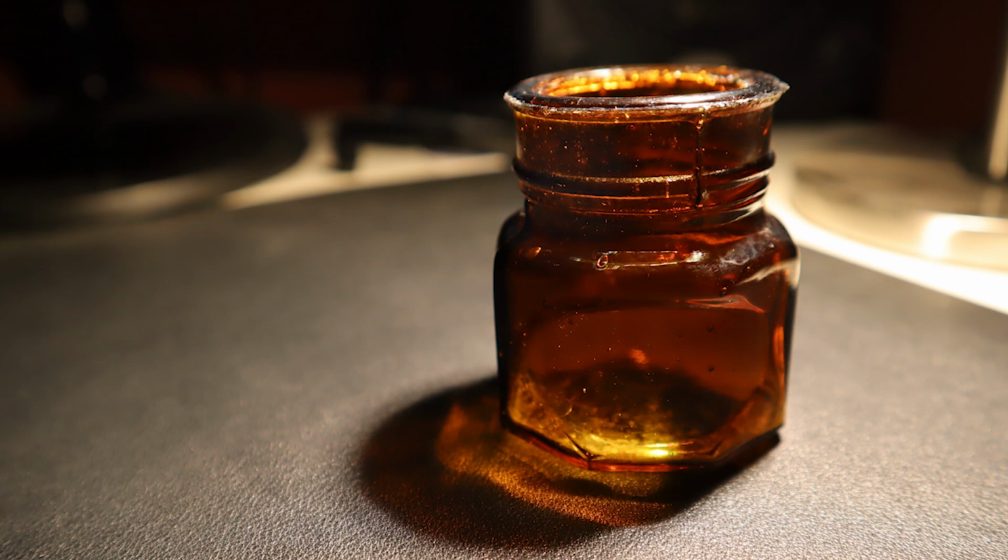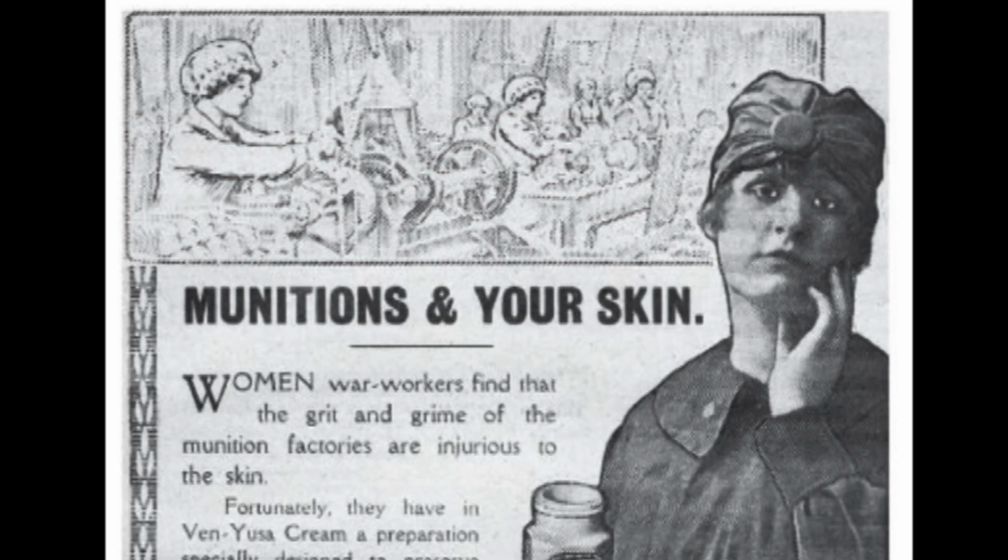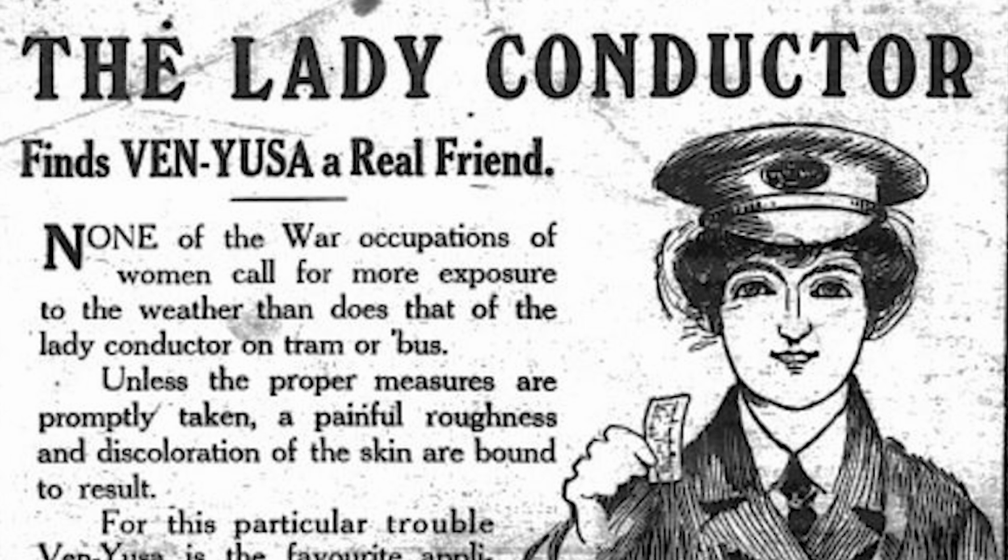Ven Yusa was said to replenish the skin's youthfulness by giving the user something they referred to as an oxygen bath. Like many other companies at the time, Ven Yusa presented many of their advertisements with the First World War as a background for their product's incredible results. Women's war occupations as bus conductors, musicians and factory workers were described as places of hardship that robbed women's youthfulness from them. Ven Yusa, so the adverts claimed, could bathe the user's skin in a rejuvenating oxygen bath and thus avoid the painful roughness and discoloration of the skin that is bound to result from this work.